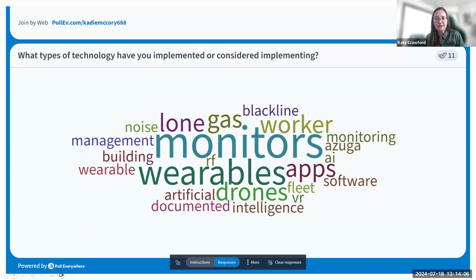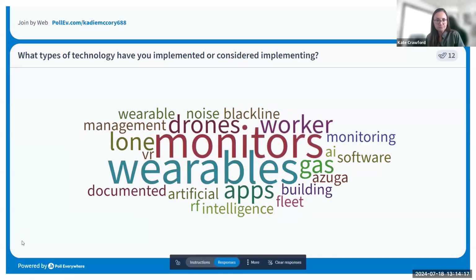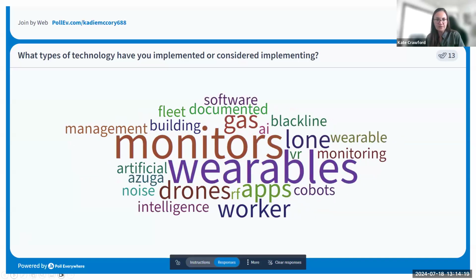So really a variety of safety tech. That's awesome. It's really interesting to hear about. We're going to talk about some of the trends that we've seen with safety technology today further in the webinar. So we'll give this just another moment. Cobots. Cool.